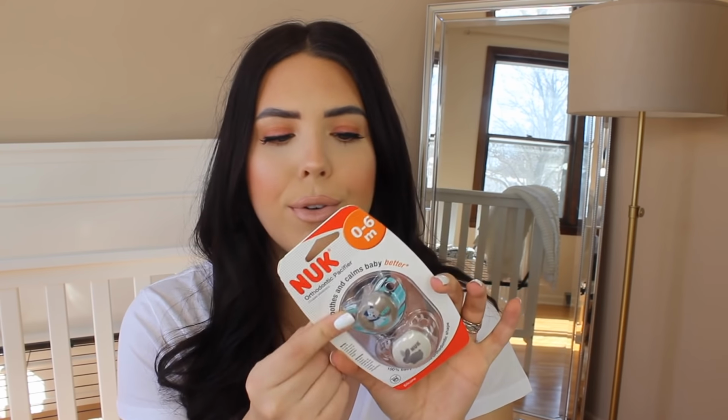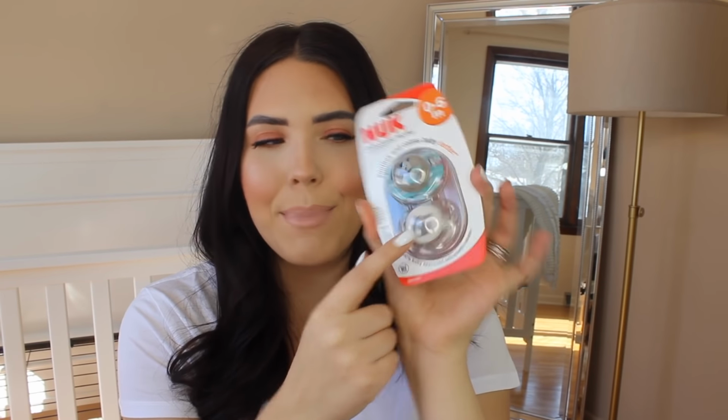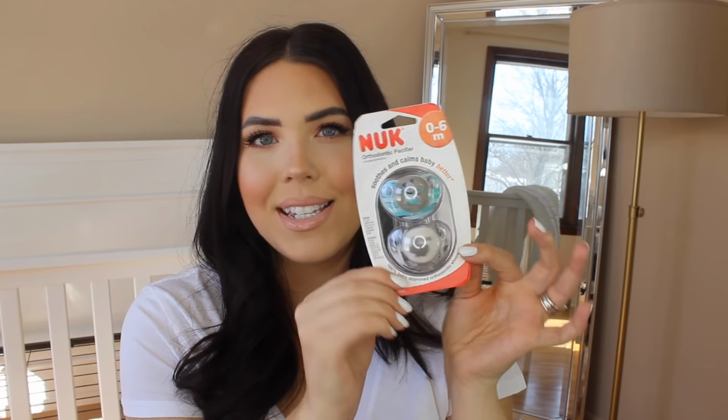Oh, I have one other little product that's not really clothing that I forgot to mention. I got these pacifiers. I think they were sent to me in some sort of free baby box or something like that. These are the Nuk orthodontic pacifiers. This one's blue, so if it's a girl, I probably won't use this one. But this one has a little bunny on it, a gray bunny. BPA free, 100% baby approved, orthodontic shape for 0 to 6 months. So that is basically everything I have for baby Drew so far.